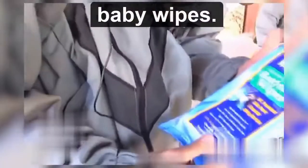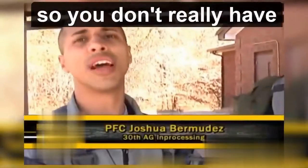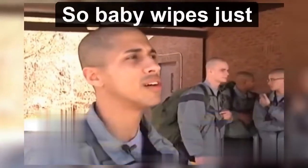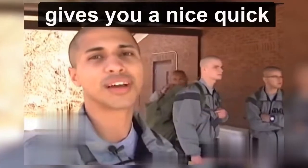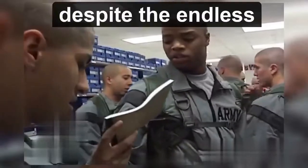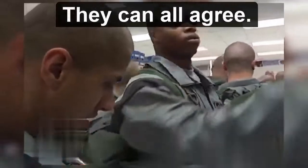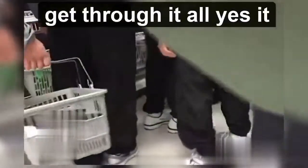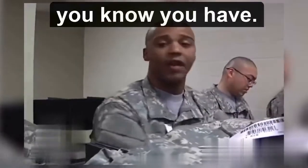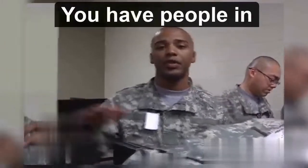Razors, socks, baby wipes. A lot of the time they got you on the run, so you don't really have time to do what you got to do in the latrine, like shower and everything. So baby wipes just gives you a nice quick cleanup, and then you can keep it moving from there. But despite the endless lines and demands, they can all agree they have each other to get through it all. Yes, it is a lot of instruction. But that's where you have your battle buddy and your people and your friends, because if you didn't get an instruction, they'll tell you.